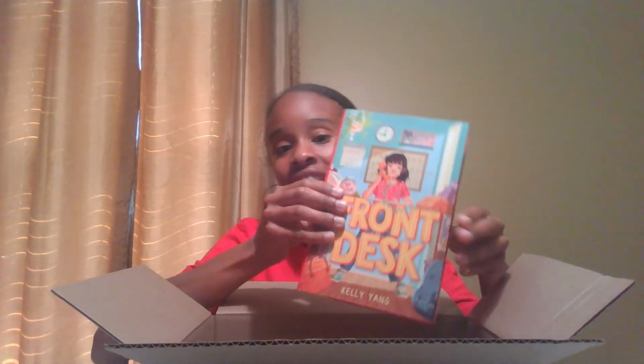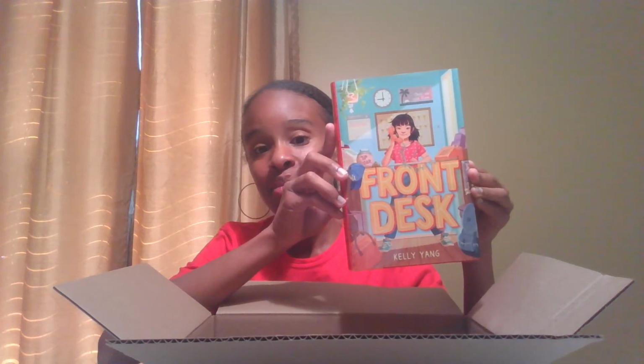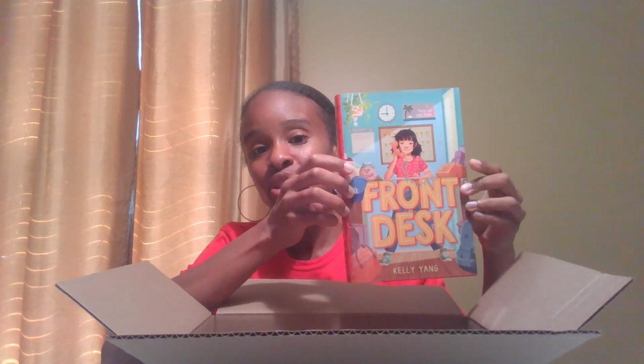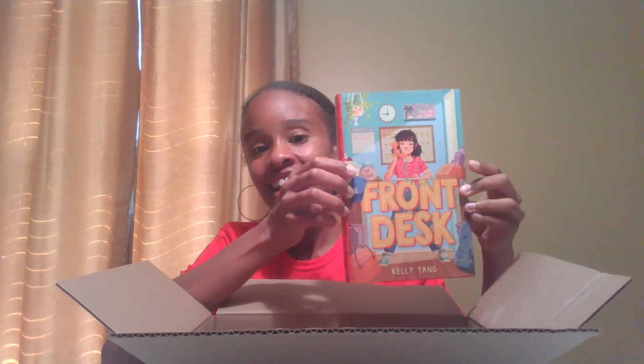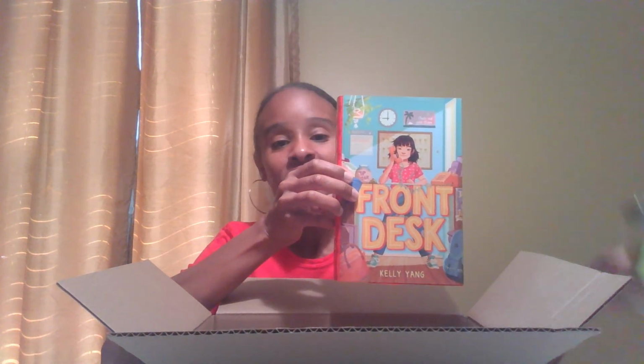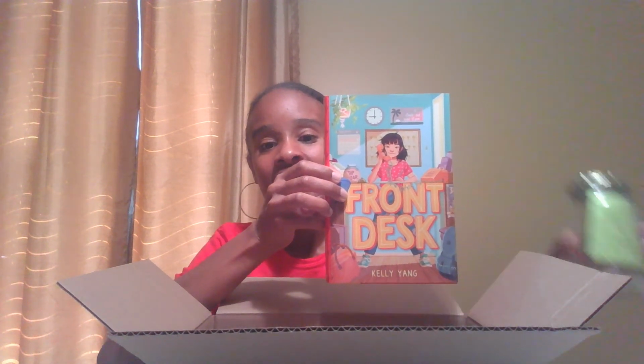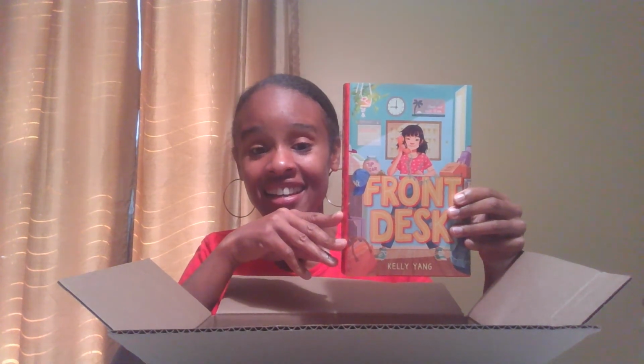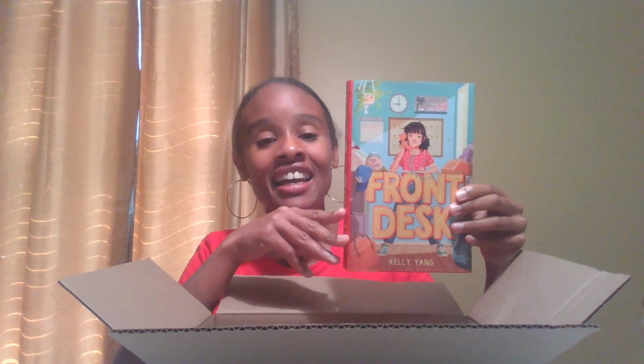It is Front Desk by Kelly Yang. And as you can see, she has her tip jar right here on the desk. So that goes right along with our item that was in our box. And I am excited to see how the other items fit into the novel.